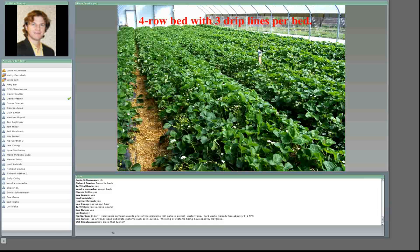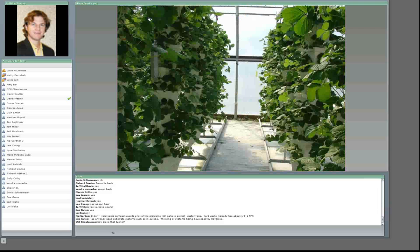Lewis, excuse me. Chautauqua County has a question that I think is pretty pertinent about how big is that tunnel? Do you know the measurements of the tunnel? Well, most of the tunnels that we've been working with or using in our research are 20 to 30 feet wide and 96 feet long. So that's a typical. Okay, thank you.